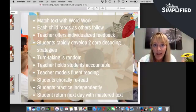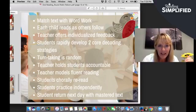So what do you think of this instructional routine, ladies, mostly ladies, maybe some gents? Could this be a routine that is an antidote to the problems around Roundrobin reading? Will it get more reading practice in for your kiddos? Will it likely improve their reading achievement and their fluency? I would love to hear what you think. Maybe you've already done something similar. Let me know what's going on with you guys.